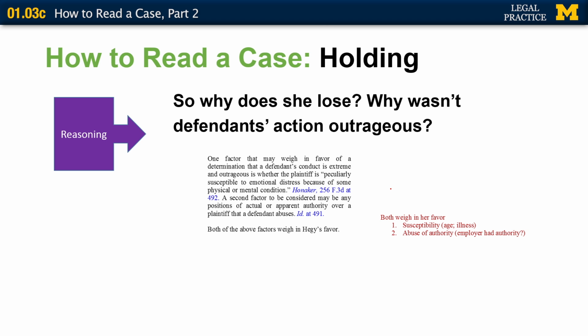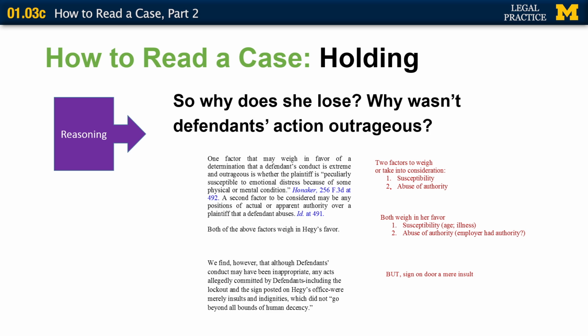So moving forward with the court's reasoning, why does she lose? And why wasn't the defendant's action outrageous? The court tells you that, in fact, it looks at a couple different factors. It takes into account, and it's allowed to take into account, whether the plaintiff was particularly susceptible to emotional distress, whether the defendant abused its authority.